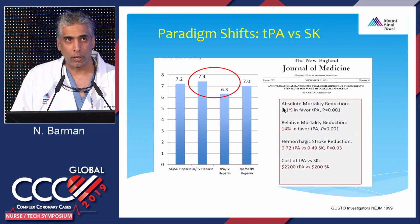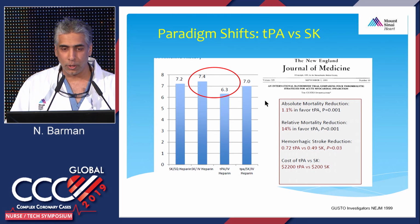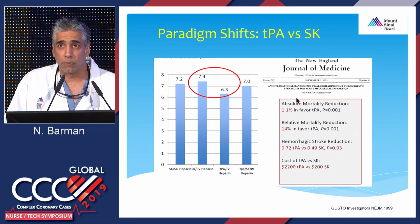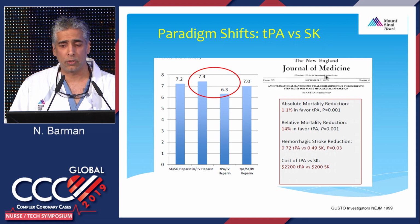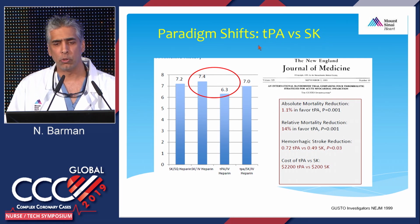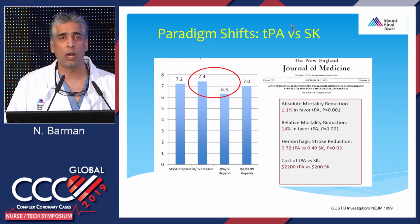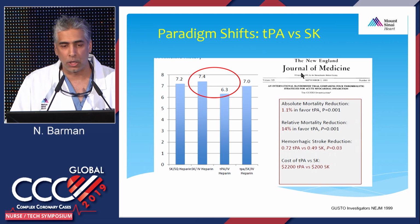I imagine there's a spectrum of experience in the audience here, but those that are maybe 15 plus years out there will remember times where we just did lytics for STEMIs, or maybe 20 years, I guess now. And this was the original trial, TPA versus streptokinase in New England Journal. It showed a 1% absolute reduction using TPA versus streptokinase, meaning you give 100 patients TPA instead of streptokinase, you saved one additional life just for changing the medicine.